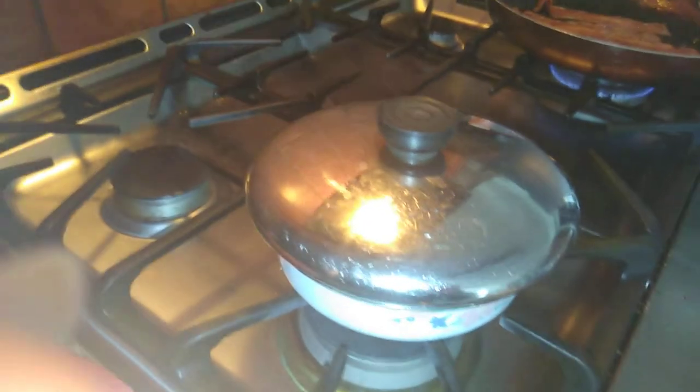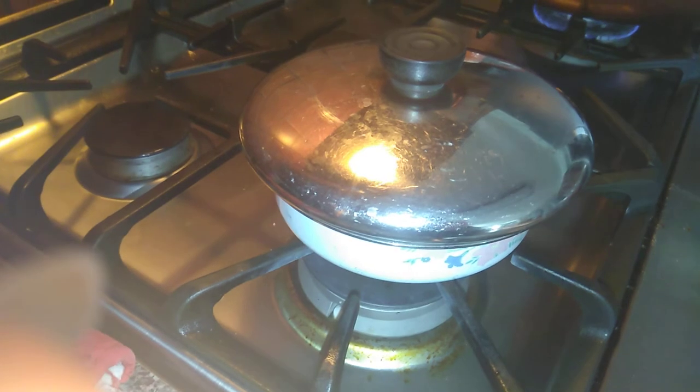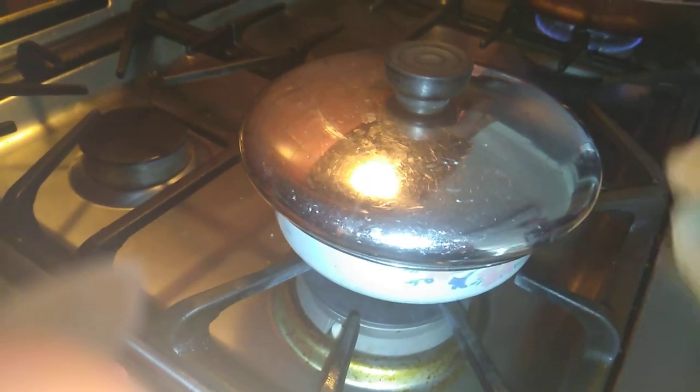Tonya put a lid on it after she turned the fire off and let it sit for a while. She said you don't have to do that, but that's just her method.